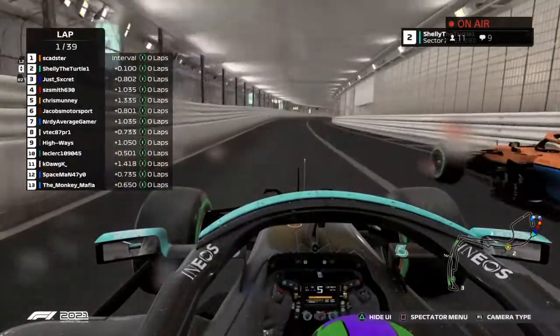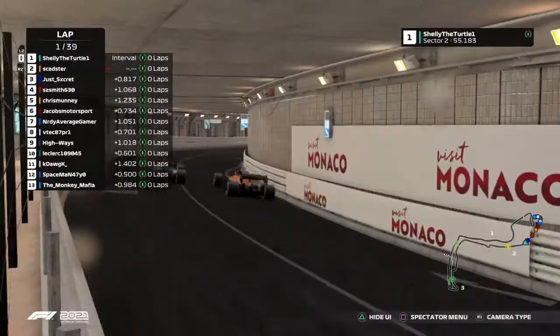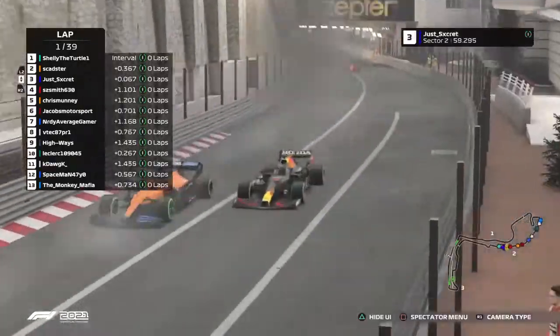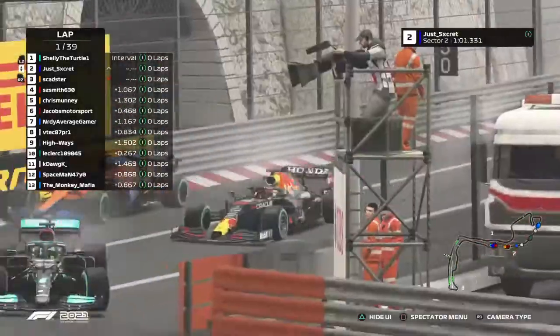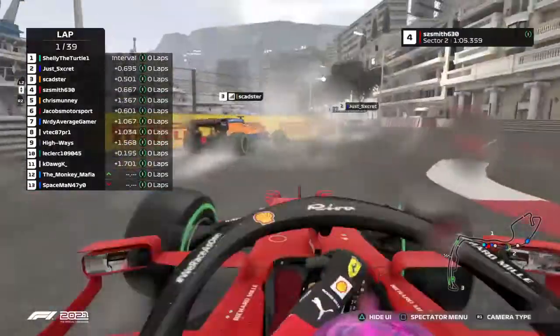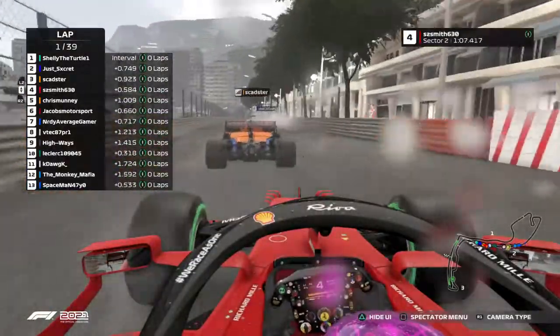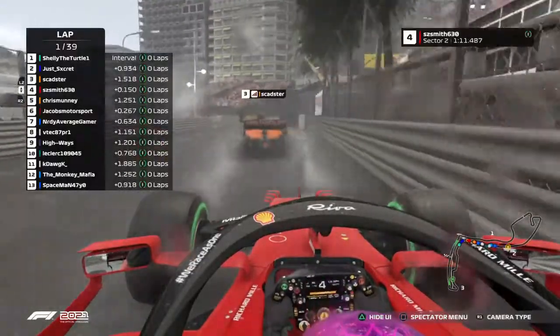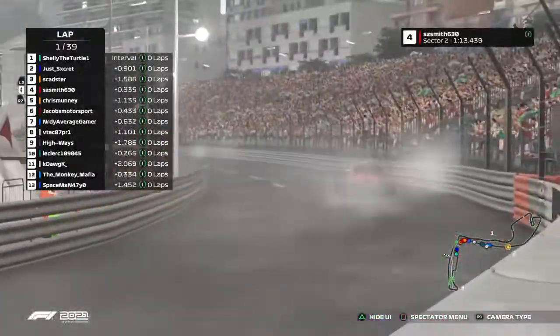Shelly the Turtle is making up ground, he's going to go past Scatster. Scatster's got a missing end plate, side by side through the tunnel, and Shelly's into the race lead. Here comes Secret as well for 2nd place into the chicane. He should have this done due to the damage, and Scatster is quickly dropping back. Let's see if SC Smith can find his way through. Ooh, Scatster a little bit into the wall. I think he's going to just about hang on to the position. SC Smith is forced to back out. That would have been a tough place to make a move.